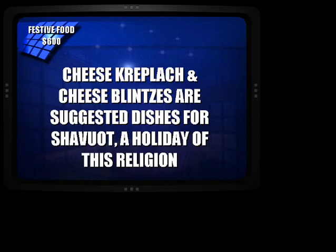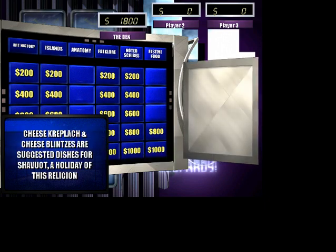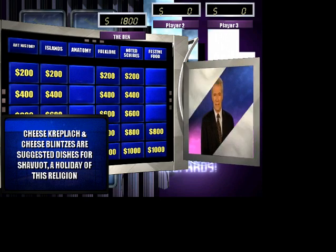Festive food for 600. Cheese kreplach and cheese blintzes are suggested dishes for Shavuot, a holiday of this religion. Player one. What is Christianity? What is Judaism? Hey, you're correct.